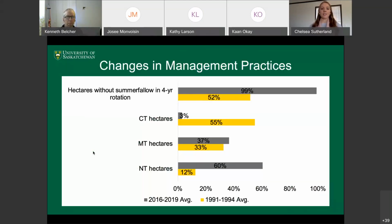So this first graph just shows the changes in management practices that occurred. In this 25-year time period, hectares without summerfallow in their crop rotations increased by 47% to almost 100% of hectares. Conventional till hectares decreased by 52%, minimum till hectares increased by 4%, and no-till hectares increased by 48%. So we can see some huge swings in management practices here.